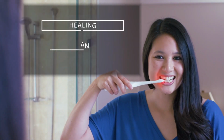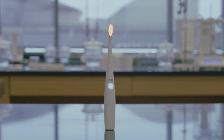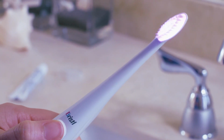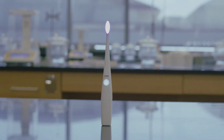Natural red light is known for healing, anti-aging, and collagen promotion. Bristl brings this light therapy to your brushing routine. It's a fun way to have the best possible gum health. Purple light combines the benefits of both blue and red. This patent-pending dual light technology strives to give you the best possible oral health in the convenience of your home.